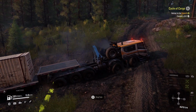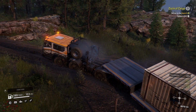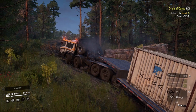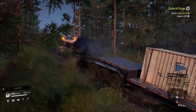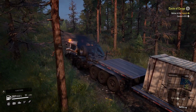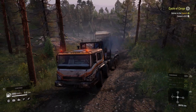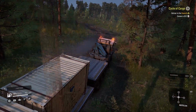Yes, it's not doing too bad. It's not getting stuck. It's just plowed through that, no problems whatsoever. I'm very impressed. Very impressed indeed. I was hitting something, I was hitting the ground. There we go.